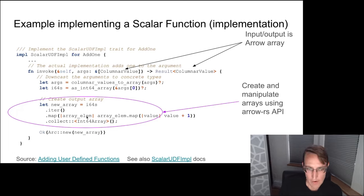And then here's the Arrow API to build a new Arrow array, right? That actually adds one to the number and it handles nulls. This is not the fastest way to write this function, but it works. And it'll still be pretty fast. And if you want to, you could then go implement all the special cases if it was important. But a lot of people will just start with the basic one.